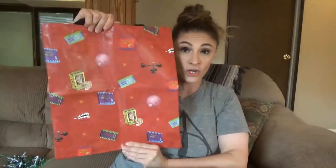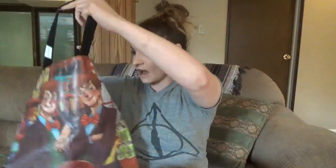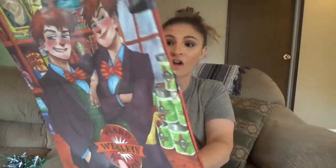This is the back, guys. It is beautiful. This bag is huge. Oh my God, I can't wait to use this bag. Oh my goodness, this can just hold. This is awesome. This is almost like a bag for books and stuff like that. But oh my God, it's beautiful. The colors, the artwork, this is so amazing. Look at all these.